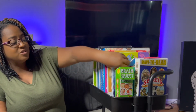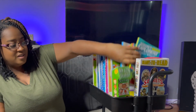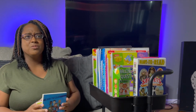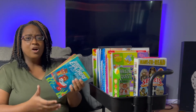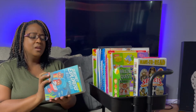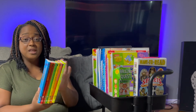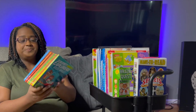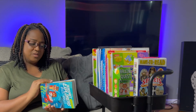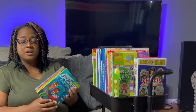The next series is called The Secret Explorers. I found these at Target, and my older kids were actually reading Explorer Academy. They like Explorer Academy, and I happened to run into The Secret Explorers, and I was like, oh, these books are for 3rd and 4th graders. I'm like, oh, I like these. So I ended up getting these also during the Target buy 2 get 1 sale. There are 8 books in this series. I don't know whether my pre-order didn't go through, but they couldn't give me book 8.